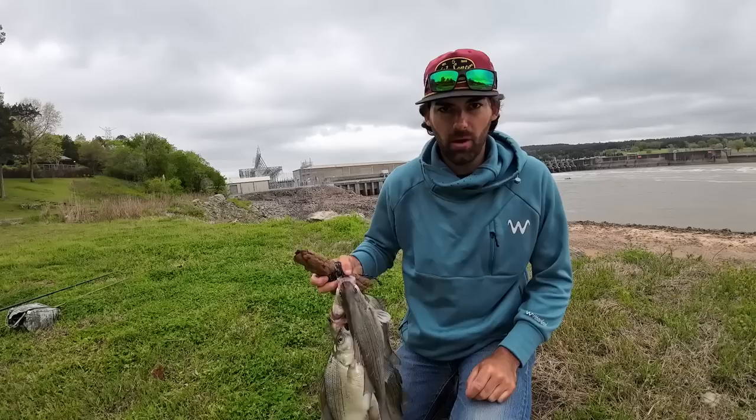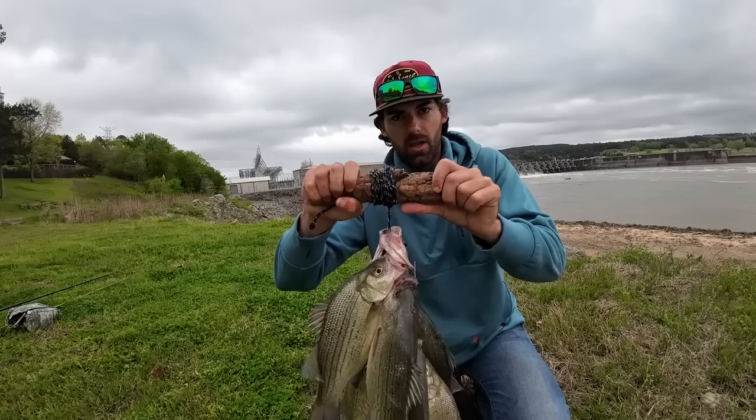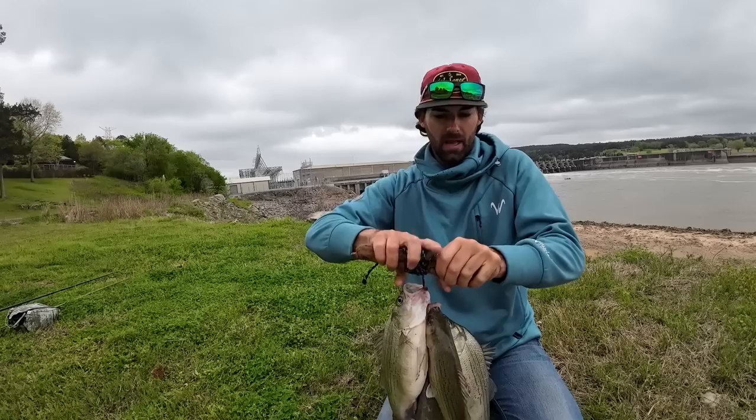Got some really good fish on here. So we got about 20 pounds of fish here. They weren't the easiest to carry up those steep rocks, but we made it. A little pro tip, guys, if you're ever making a stringer, you should always make a little handle. That's just a piece of driftwood I picked up off the bank. Wrapped it up, made it a lot easier than wrapping this all up in my hands.